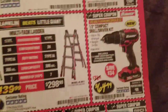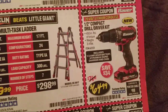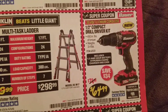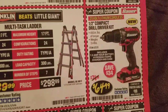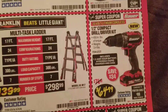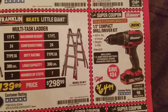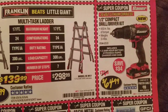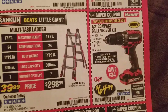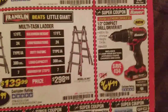$16. $64 for the drill driver kit. You know, that's not a bad price. Really not a bad price. It says you're saving $34. I mean... I don't know, what can you get the Ryobi drill driver kit for? $59? Obviously I would go Ryobi for the warranty, but they're coming down, it looks like.